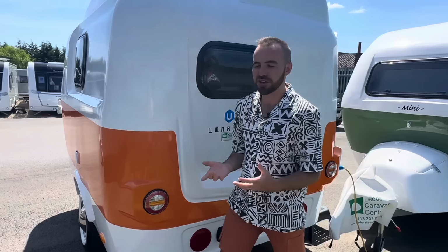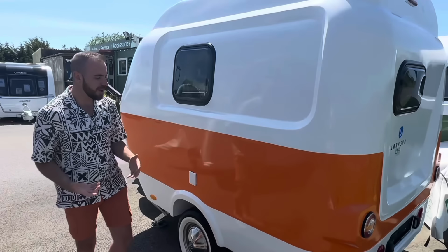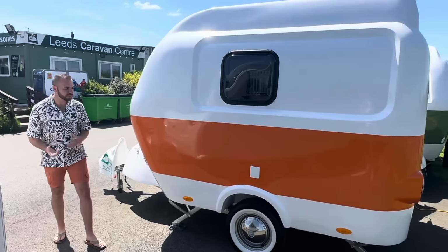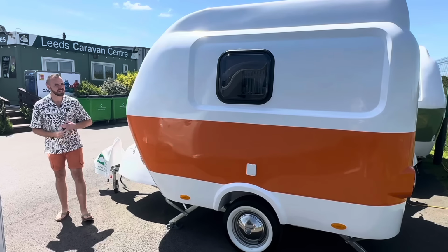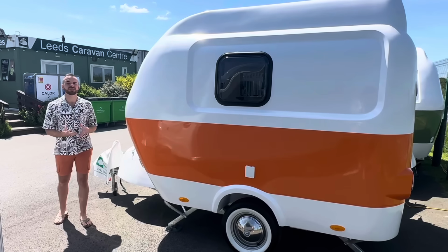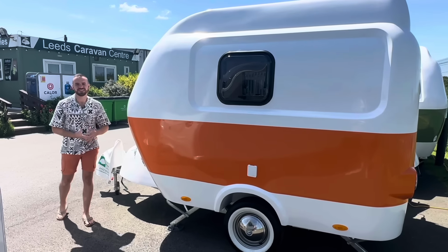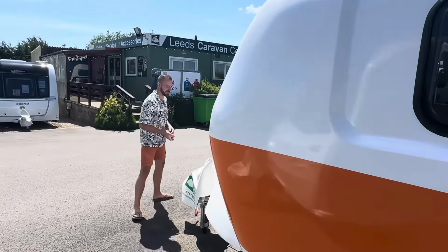There's not too much to show you with the outside because they're very simple, very rugged. There's not tons of features to the outside. Optional extras include fitting a gas barbecue point, external power point, and a rollout canopy or an awning rail. So you can customize the Capsule to suit your needs. But I think we've had a quick look at the outside. The inside is what you really, really want to see. So let's take a closer look.